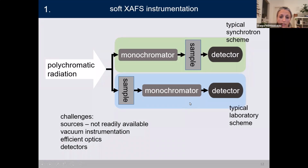And for the soft X-ray range, there are many instrumental challenges, starting with the sources, because already the sources are not readily available, and you really need brilliant sources to have efficient spectrometers. You always have to use vacuum instrumentation. You have to look at the efficiency of your optics in this range, and also the detectors, especially if you want to use imaging detectors, still have some optimization possibilities.